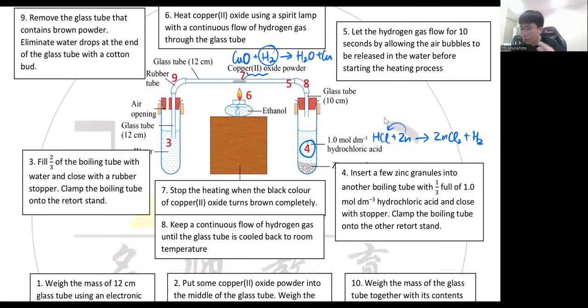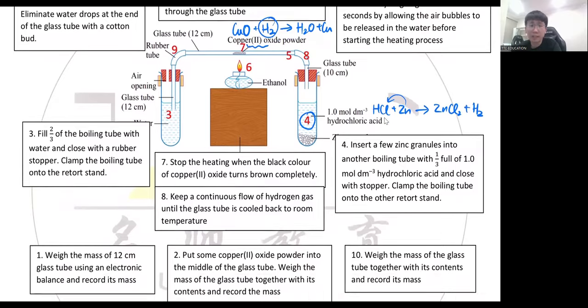So the exam will ask you, why do we use acid and zinc to produce hydrogen gas? Then why do we produce hydrogen gas? For you to use it on the top, to actually snatch the oxygen from the copper oxide. So this will be the understanding.